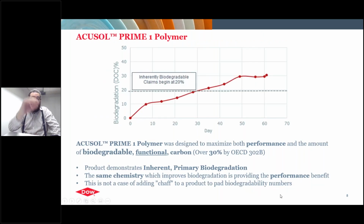Perhaps most importantly, Accusol Prime 1 polymer was designed not only to maximize performance, but also the amount of biodegradable functional carbon. In this case, over 30% by the OECD 302 method, looking at inherent biodegradability. The product demonstrates what is known as inherent primary biodegradation, which is achievable once a material reaches 20% of the initial degradation state of the polymer.